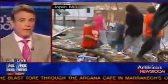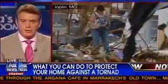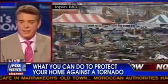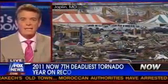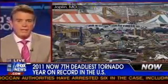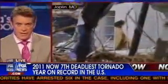Less than 4 weeks later, an even deadlier twister shredded Joplin, Missouri. 2011 is now the 7th deadliest tornado year on record, surpassing 1920. So are there steps that folks in tornado-prone areas can take to protect themselves and their families?